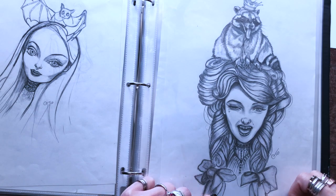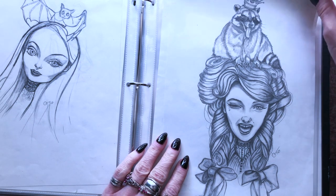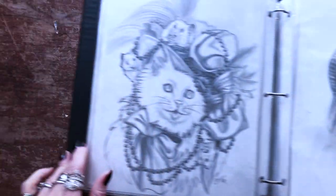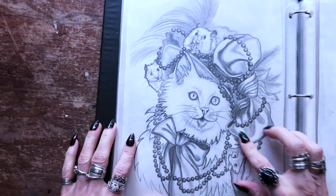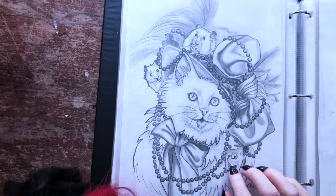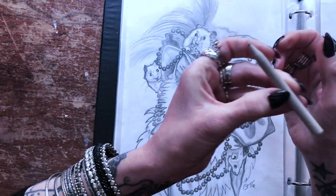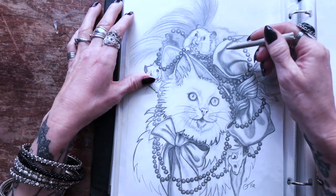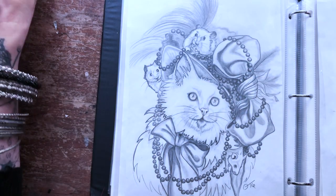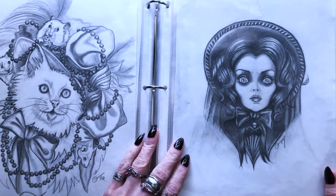I love drawing braids and elaborate hair. I really do. It's so much fun. This one, super fun. I use a pencil and then I also use the blending sticks. I should draw some more in pencil. I really enjoy it. Sometimes I enjoy it more than painting.